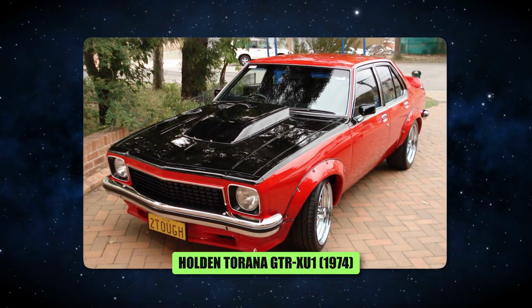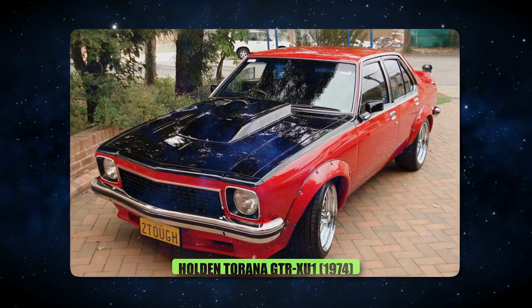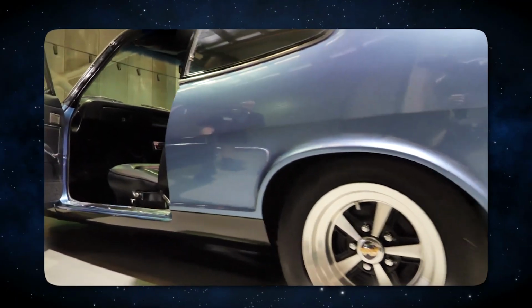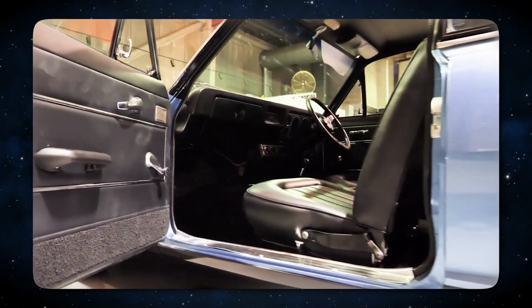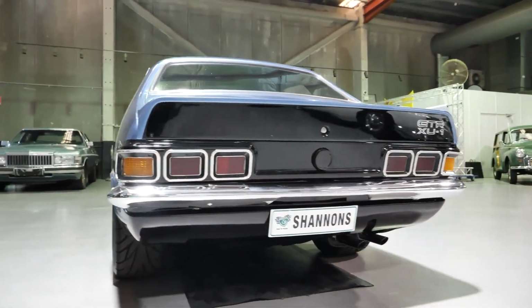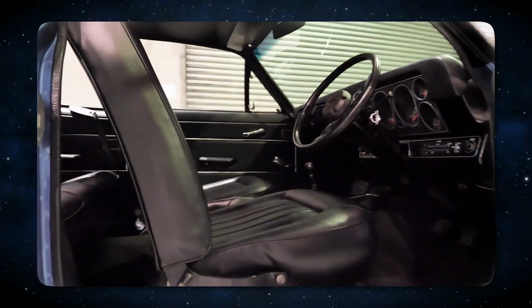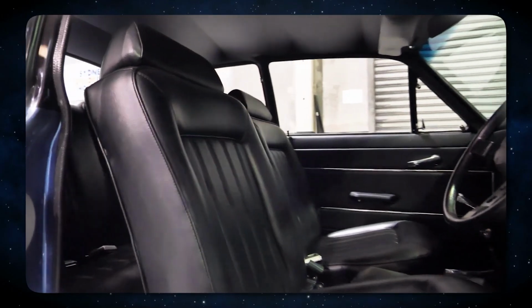The Holden Torana GTR XU1. In the cutthroat world of Australian touring car racing, the Holden Torana GTR XU1 emerged as a force to be reckoned with. Built for homologation, meaning it needed a minimum number of road-going versions to be legal for racing, the XU1 wasn't exactly designed for comfort. It was a street-legal race car in disguise.